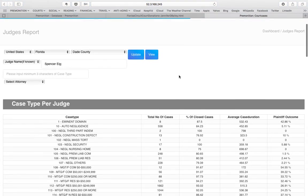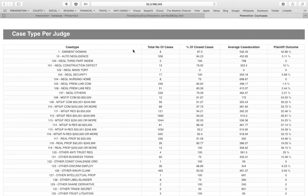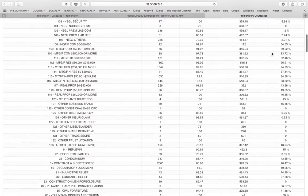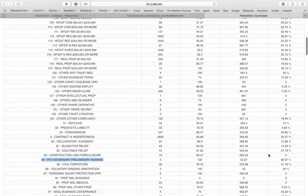So as we see here, the case types for the judge. So each individual case type, the number of cases they've had of that in the last few years, the amount of those cases that are closed, how long the case has taken, and how likely the plaintiff is to get a judgment. So as you see here, this is quite a conservative judge, whereas for something like preliminary hearings, the plaintiff seems to do fairly well with 2 out of 3 judgments.